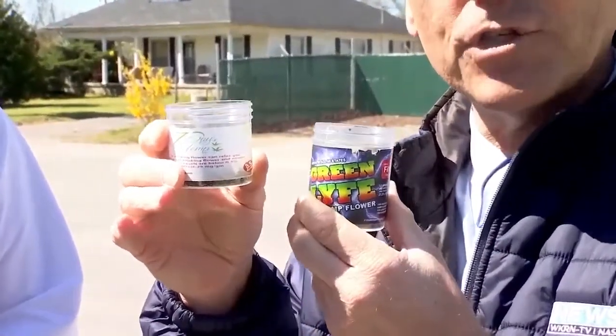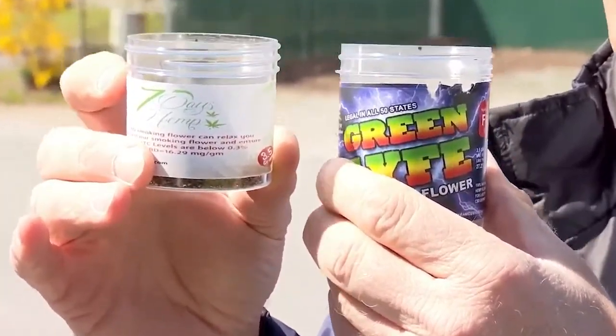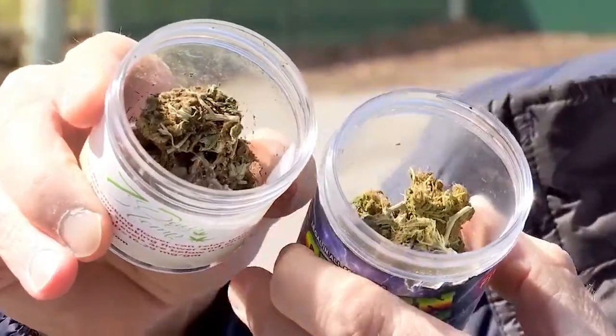I've got two containers in my hand, both of which have packaging for CBD products. One of these contains a legal product, one of them contains actual marijuana, still illegal in the state. Can you tell which is which?